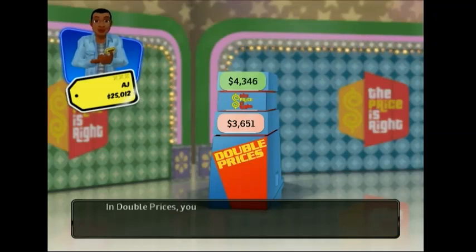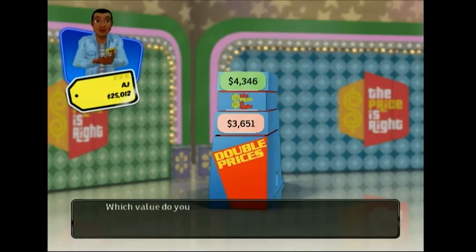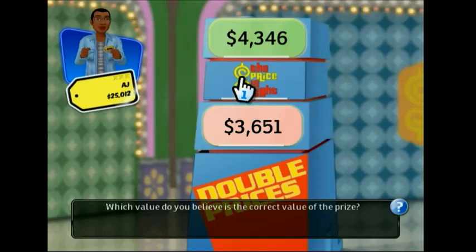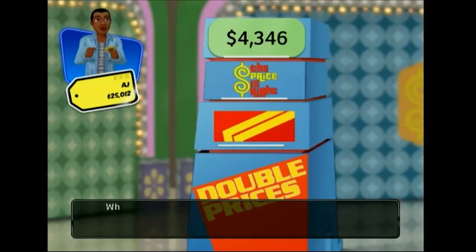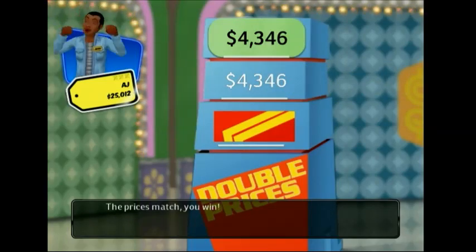In Double Prices, you are presented with two possible values for the prize. Which value do you believe is the correct value of the prize? What is the actual retail price? The prices match. You win.